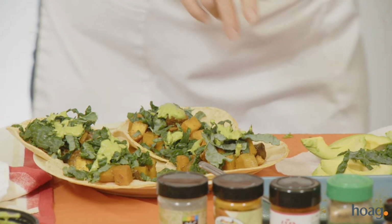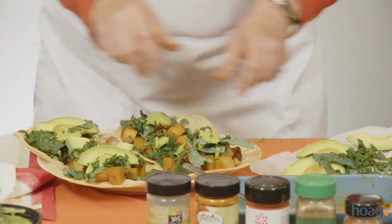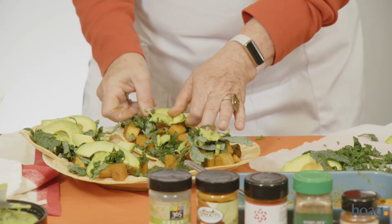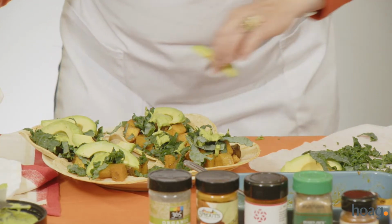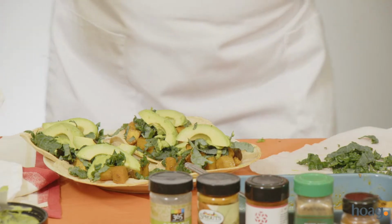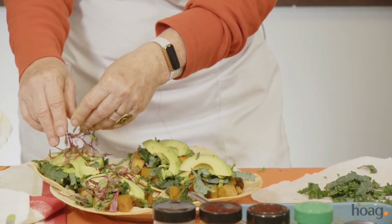Okay, now we're going to put the avocado. You want to do them sideways, right? Because we're going to fold these over. This guy could use a little bit more dressing. And you can see why they're kind of messy, right? They're big tacos. Who wants a little taco? Not me. Okay, beet microgreens sprinkled on top. They look so pretty.